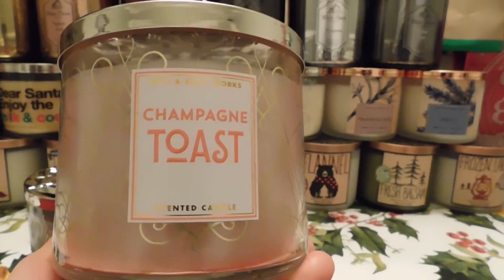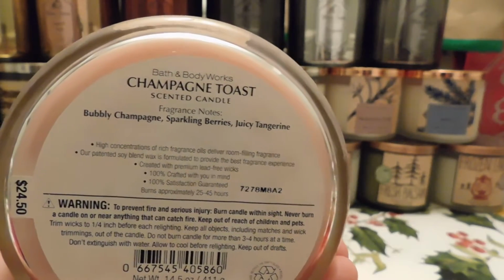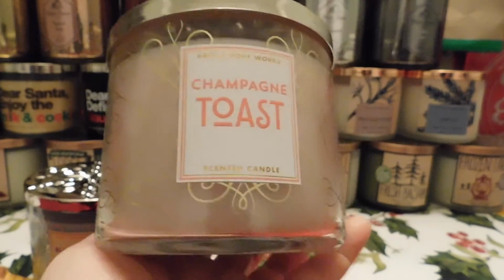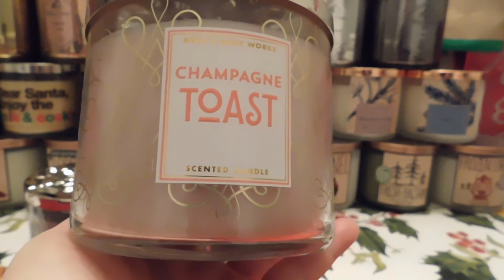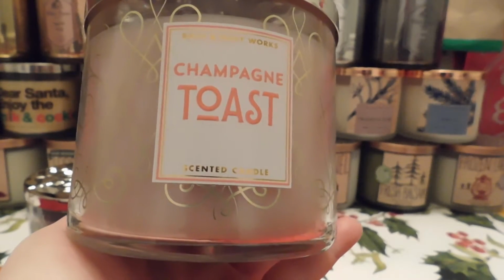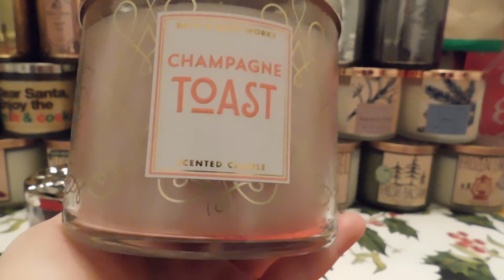The next one I'll show you in that collection is Champagne Toast. This is bubbly champagne, sparkling berries, and juicy tangerine. This is another candle that I get every single year. It is my New Year's Eve, New Year's Day candle. It's bubbly, effervescent, kind of Sprite-like. It is a really, really perfect New Year's scent.